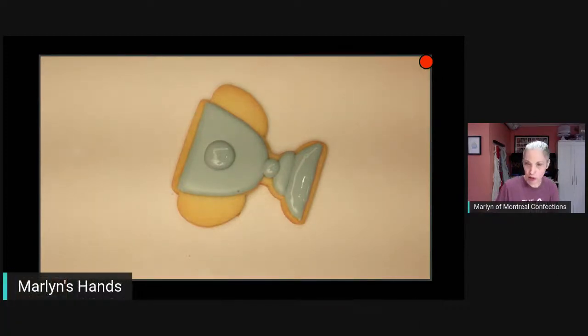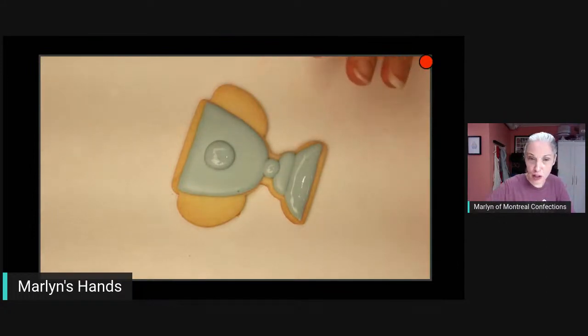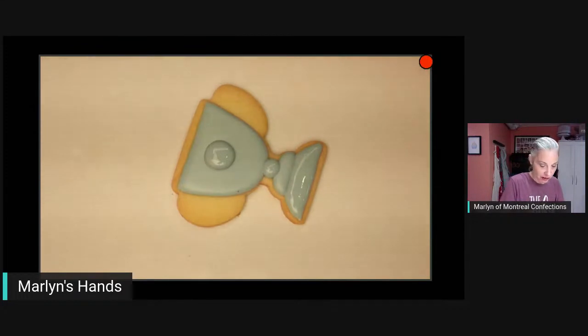Yes, for the little dot, you could do a transfer. Okay, so now this is pretty much it with regards to having the flood icing. Now I'm going to grab, because my star tip has crusted over, the same color icing, but this icing is actually thicker.